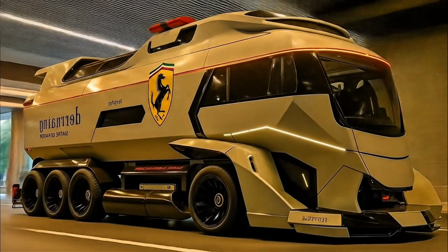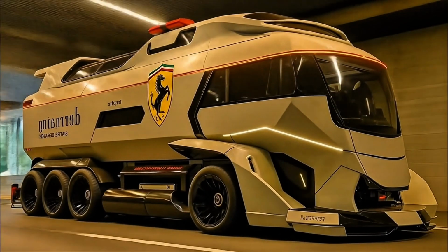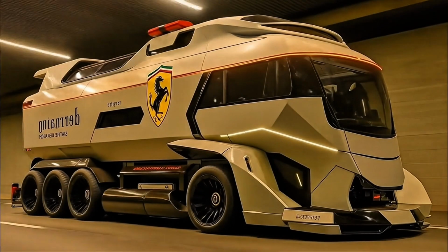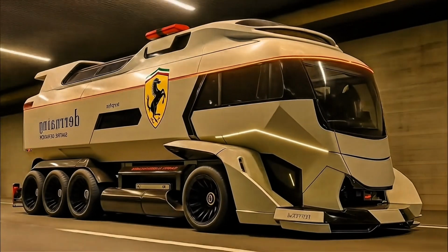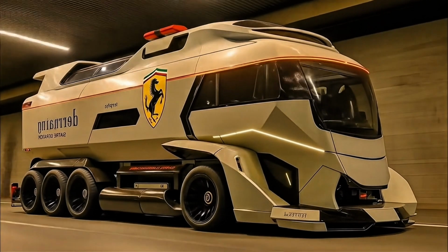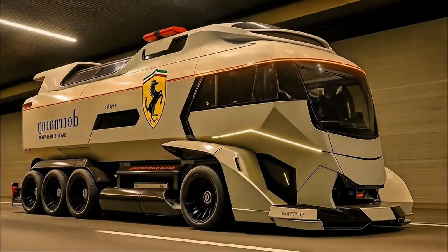There are hidden storage spaces, foldable furniture options, and advanced air purification systems to ensure a premium lifestyle, no matter where the road takes you. Ferrari has successfully turned the concept of a motorhome into something far more luxurious and futuristic, without losing its sporty soul. When it comes to performance, this is where the Ferrari Motorhome truly shocks the world.